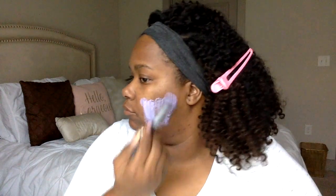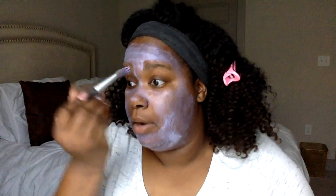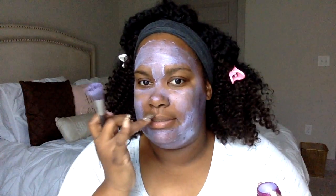It smells really good. Well, I'm not going to say really good. It smells kind of perfumey, which might be an issue later, but we're just going to see. Okay, so it's evenly distributed on my face for the most part. I stopped putting masks right here because the ones that dry and get powdery, I don't want to inhale that powder. We're going to let this sit for 15 minutes, and then I'll come back.